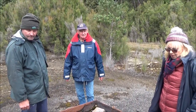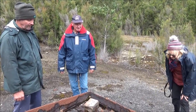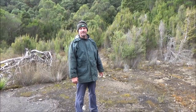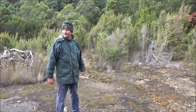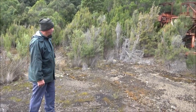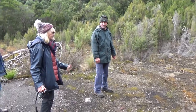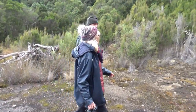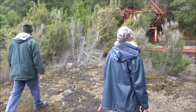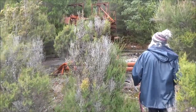So has this got a name? Well, I reckon it would have had, but I'm not sure what it was. So this was where Ringarooma Mining's mill was. Is this like a building here? Yeah, it was a building, not a car park. Oh yeah, so there are foundations here. So we'll wander over. Here it is.